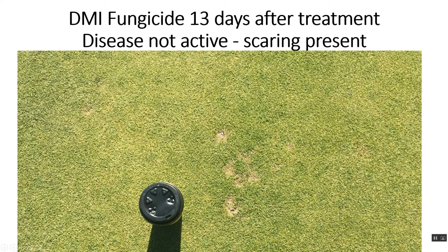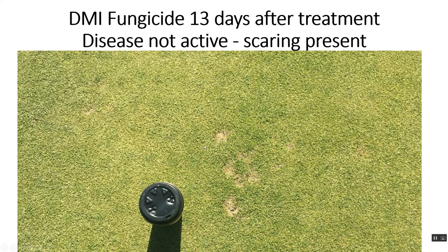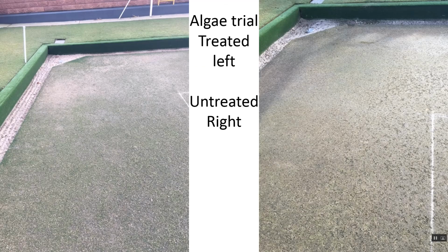We did see, and this was typical of the course, that there was no dollar spot present, however there was quite a bit of scarring still there. So the good advantage of Emerald is that we're not getting the scarring there in comparison to the DMI chemistry. So it does have that advantage over DMI chemistries, that we are going to get quicker recovery and less scarring. So that's the dollar spot work and the recovery trial.